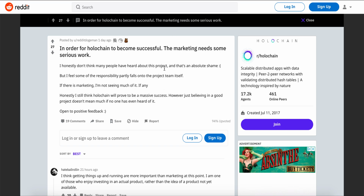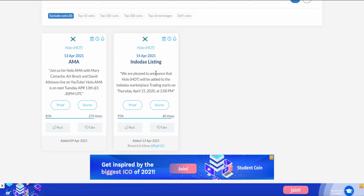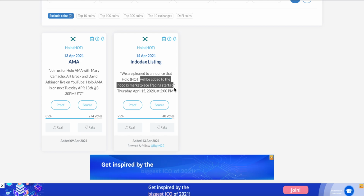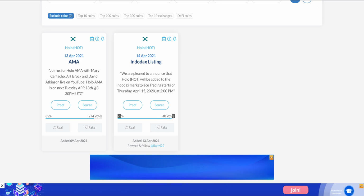And then the good news I wanted to get into, coming out tomorrow, is that they're doing an Indodax listing. It will be added to the Indodax marketplace, and trading starts on Thursday, April 15th. It has 40 votes, so it's not on too many people's radars.